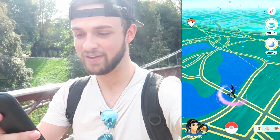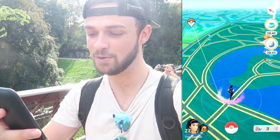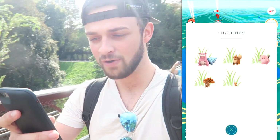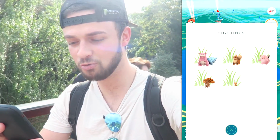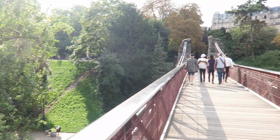And if we take a look at the map, we can see we are heading towards a gym in the middle. There's loads of Pokestops everywhere. Holy cow, there's a Slowbro, a Growlithe, a Clefairy, a Vulpix all nearby. But take a look at this park, it is stunning. And this is definitely going to be a great place to get our Vulpix into a Ninetales.